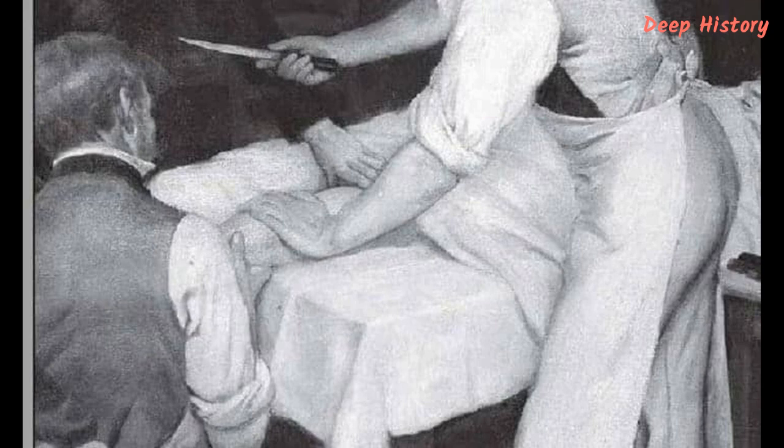The patient was laid down on the operating table and made to inhale ether. He was knocked out. The days of surgeons struggling to hold squirming patients down were over. Indeed, many medical professionals heralded the introduction of ether as a true landmark, bringing the age of agony to an end. However, in hindsight, this wasn't an entirely good thing.